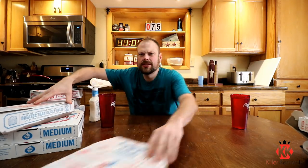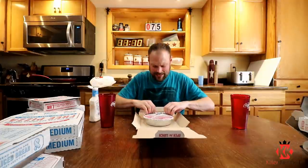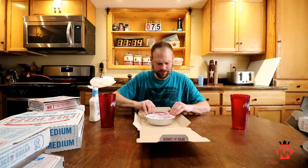That's some other dessert. These are both desserts. Gotta save that for last. Yeah, got some pasta here. I got two different types of pasta. I got chicken Alfredo.